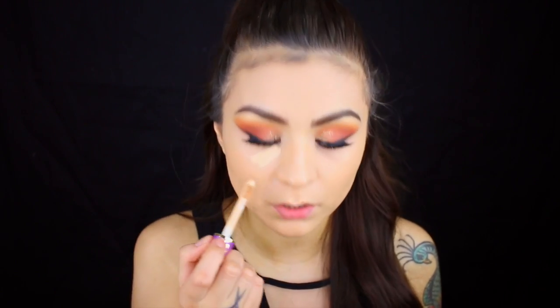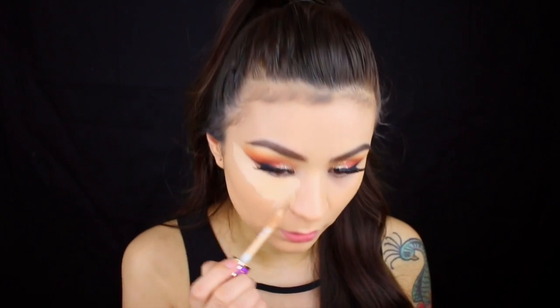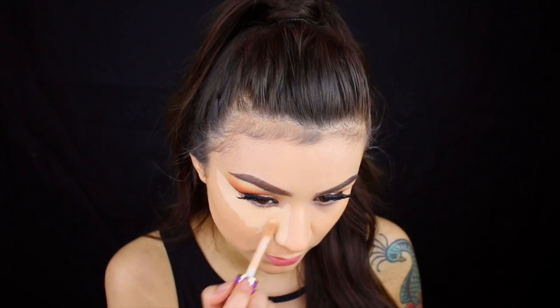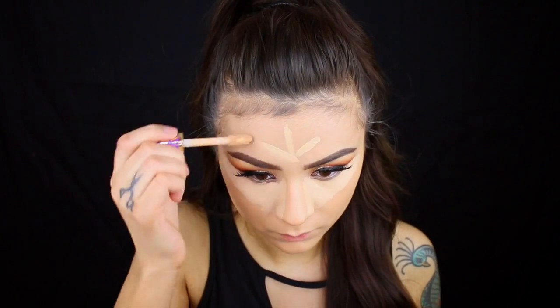So let's just go ahead and start. I'm going to start with Light Medium, which is the darker shade. And now that I'm a little bit more tan, as you can see, it's a little bit lighter, kind of do that triangle effect. And I like to take it around the sides of my nose here, and that's going to kind of do a reverse contour, just because I haven't really been contouring my nose lately, so I just take it along the sides.